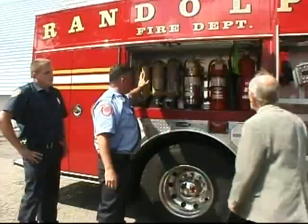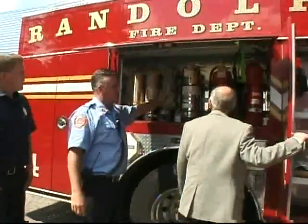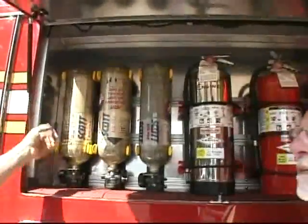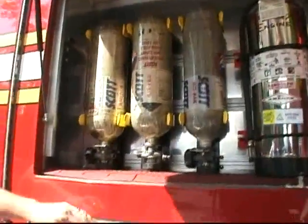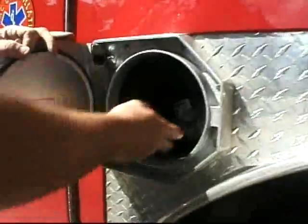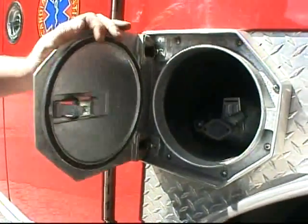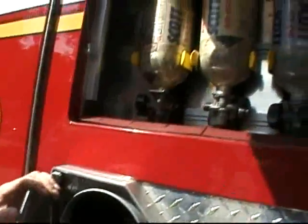This cabinet just has our extra Scott tanks. You guys looked at the harnesses earlier. It's a half-hour bottle. Usually at a fire, there are extra ones in here also, in all these compartments. We go through a lot of these at a fire. You're in and out, and the driver usually helps you. He'll change the bottle right on your back so you can go right back in again.